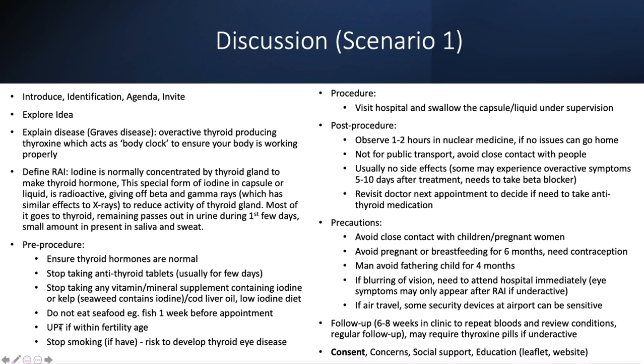And then she is female, so it's also important that we may need to check your urine to make sure that you are not pregnant because you are in the reproductive age group. Okay, and then at the same time, tell them to stop smoking if the patient smokes. And then during the procedure, okay, visit the hospital, swallow the pills, observe, and then after that, if no issue, can discharge.